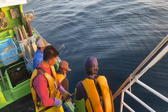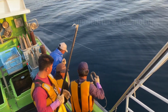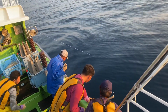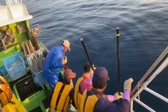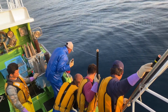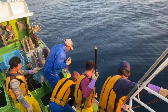GPS positioning devices help boats determine the exact location to drop the fishing line. Radar and sonar detect schools of tuna in vast seas. Cold storage system ensures fish are always fresh when brought back to land. Automatic line pulling machine reduces labor for crew when pulling in lines.